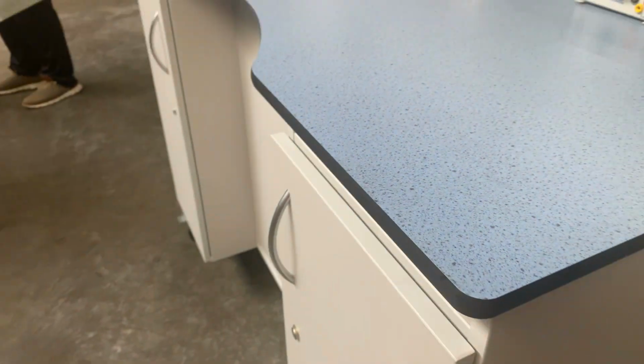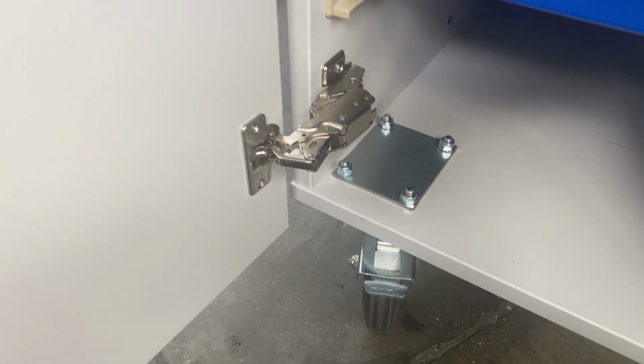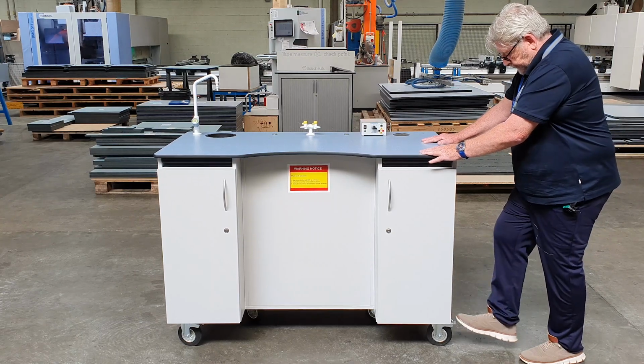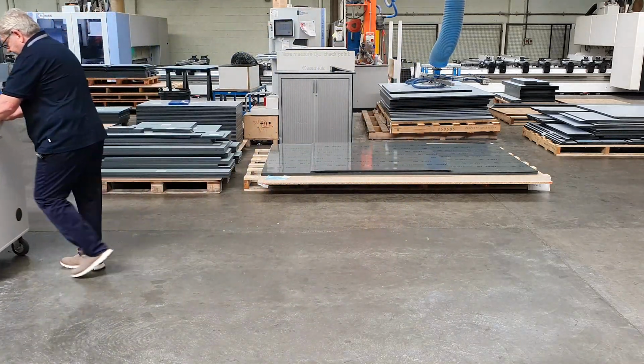The bench has been designed and manufactured taking into consideration the access requirements and to ensure that movement through any terrain is possible. This is down to careful selection of the 250 kilogram rated casters, which have been bolted and plated through the base of the carcass with 10mm steel bolts for added strength.